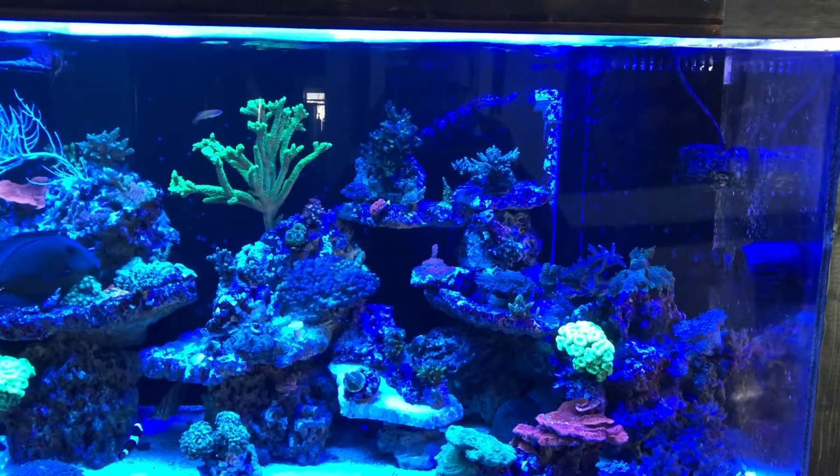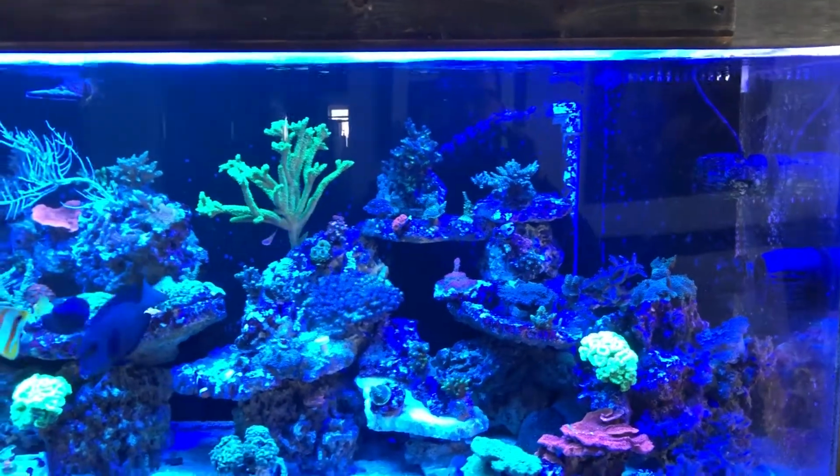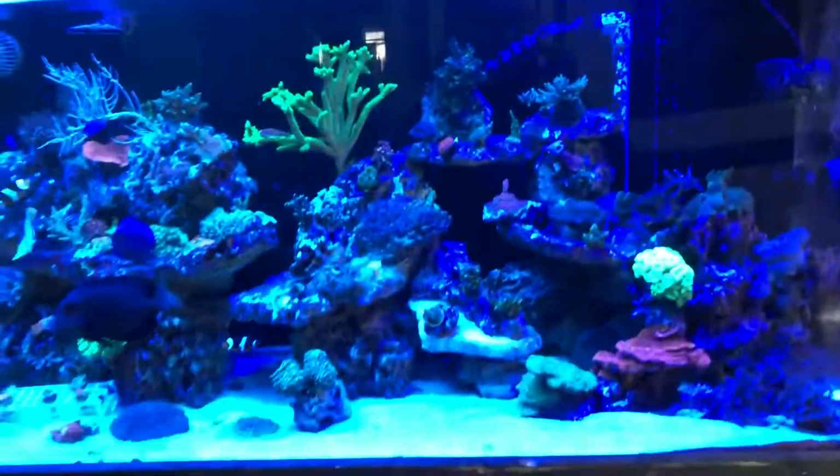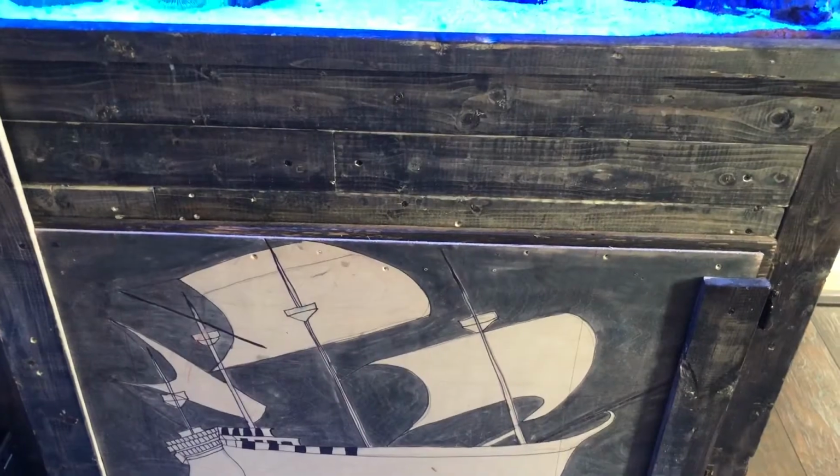This is DM's Reef, known as Dead Man's Chest from Pirates of the Caribbean. I hand drew a ship. It kind of looks like a chest right here.